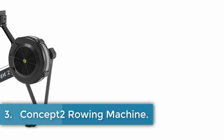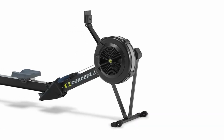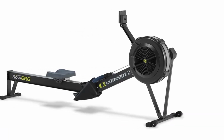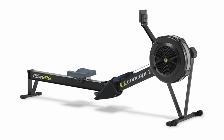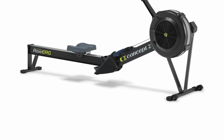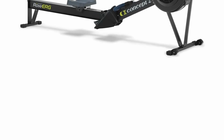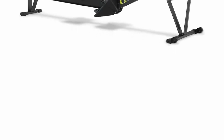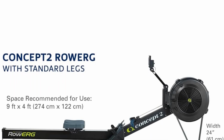Number 3. Concept 2 Rowing Machine. The Concept 2 Rowerg is a high-performance indoor rowing machine designed for effective full-body workouts with low impact. Built with a durable frame combining stainless steel and aluminum, it supports up to 500 pounds and features an air resistance mechanism for a smooth, quiet operation. Key features include an adjustable 14-inch seat height, ergonomic handle, an integrated device holder compatible with over 40 apps.